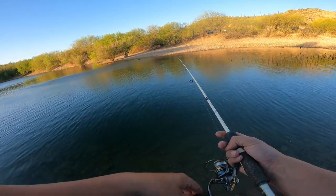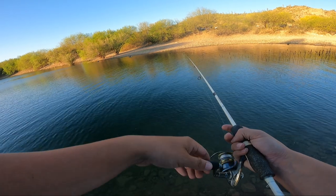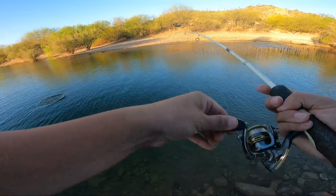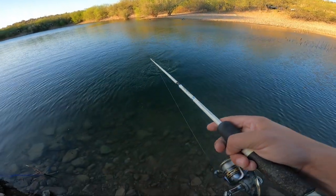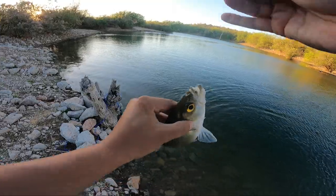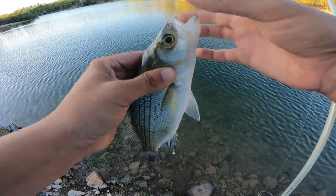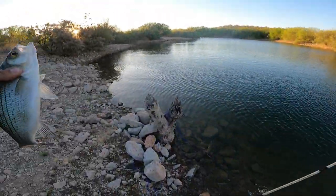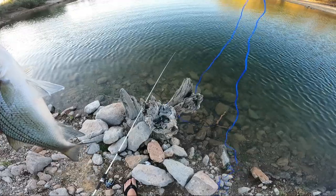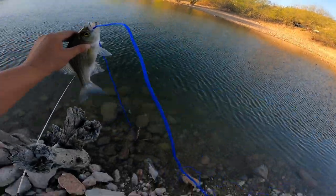For me and JC, four fish like this would be plenty. Maybe five. There's another one. There's another one. Goodness. Isn't that just crazy? Look at it. He just inhaled that bait. That Bobby Garland. Back of his throat. There we go. All right, guys. I don't want to keep a whole bunch of them. This is number four.